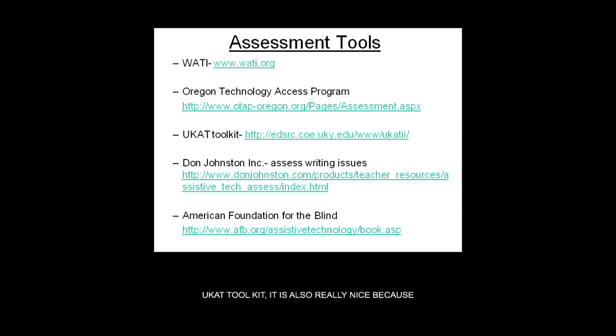Exactly. And then another one is from the University of, I forget where, Kentucky, I think. Anyway, I'm on the UCAT toolkit. We don't know where it's from. We just guess. Anyway, the UCAT toolkit is also really nice because it goes through a whole list of tools available for assessment, starting with consideration, and then it has a pre-assessment profile form, an assessment data collection form, an assessment report outline, a trial implementation form for those trials, an AP implementation form, and a knowledge and skills survey form. So it's very thorough, and all of this is available.